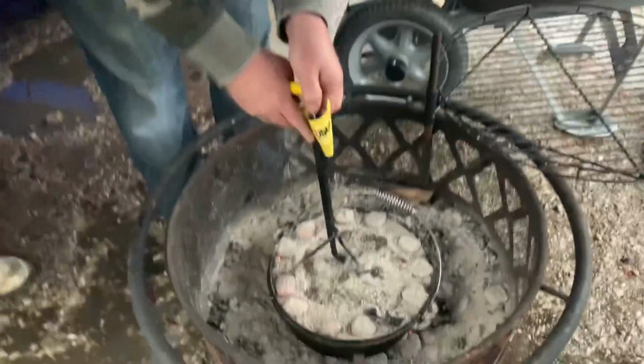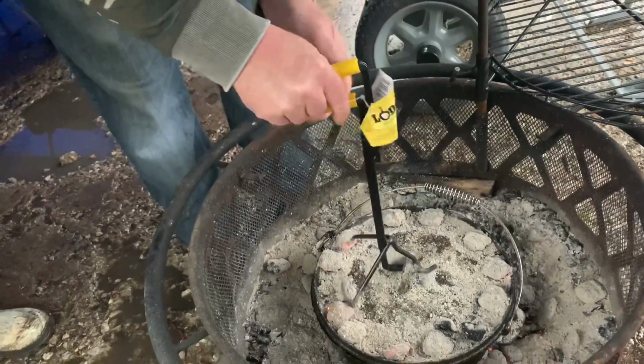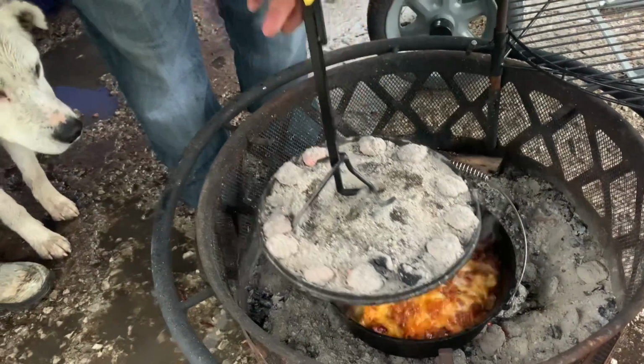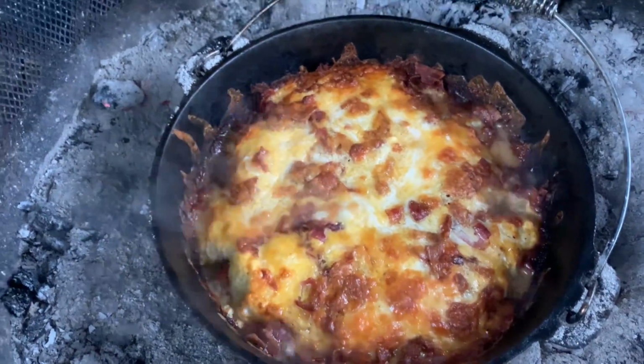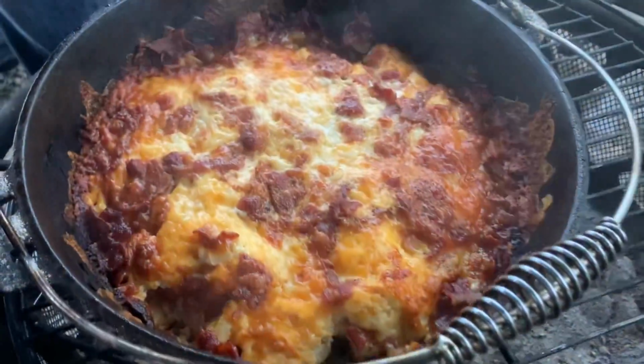Okay, y'all, it's time for the final reveal. Here's what it looks like after 45 minutes, y'all. I'm telling y'all, it is so good. Just look at that. Oh my gosh, the bubbly and the cheese and the crunchiness. Oh, I'm telling y'all, this was so good.